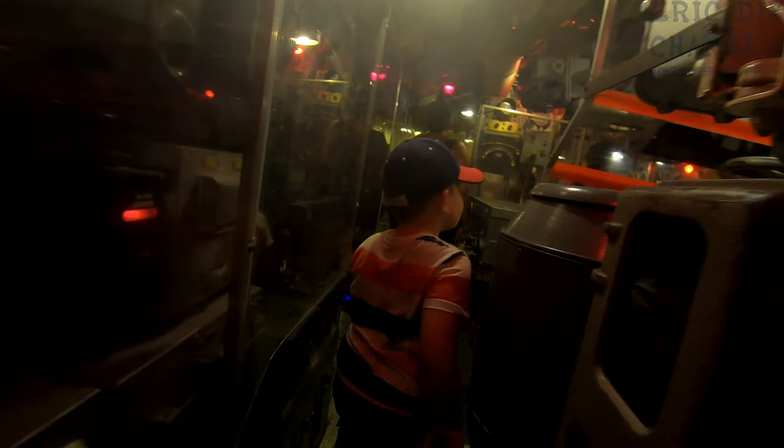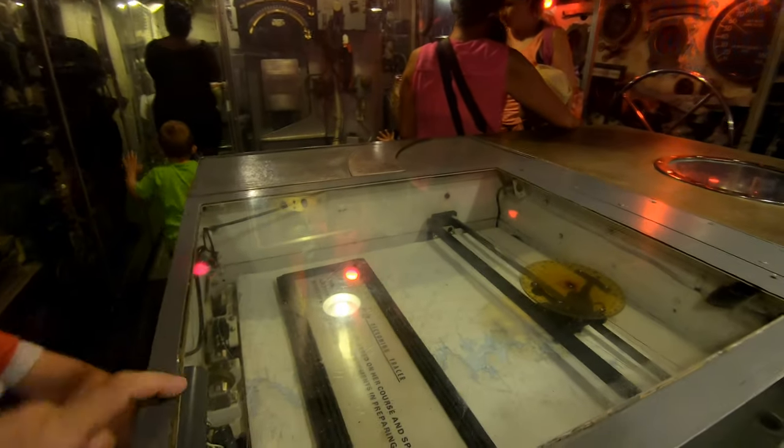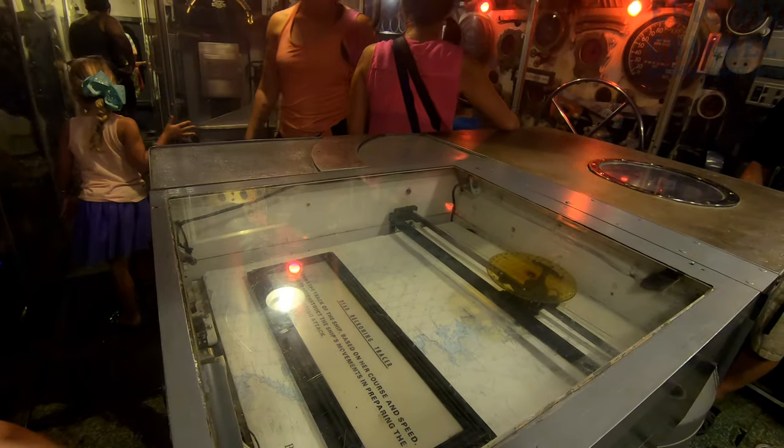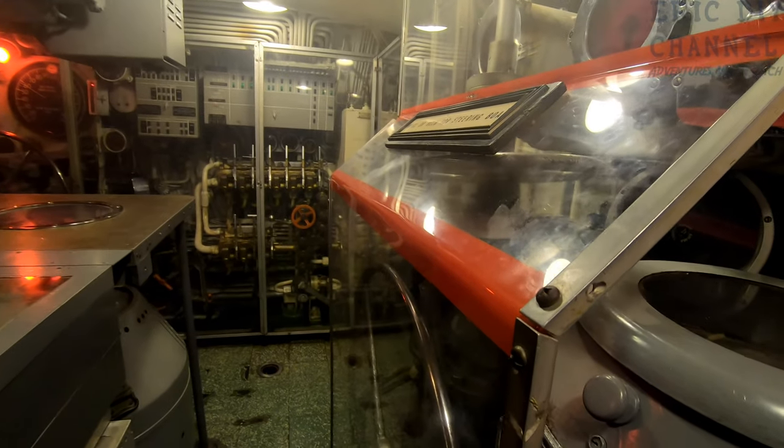Alright, be very careful. One foot then the other. Going through a porthole. Alright, dude. This is navigation. This showed you dead reckoning, so that you know where you had to go. This is the wheel steering the boat. We can seal it, yeah.